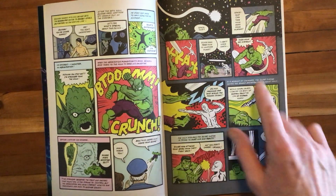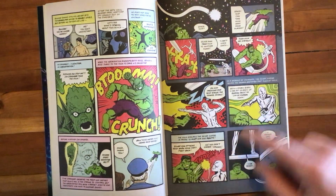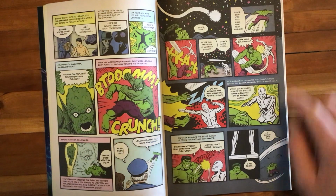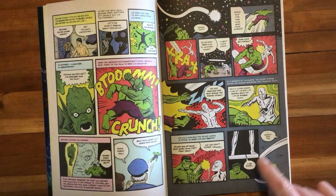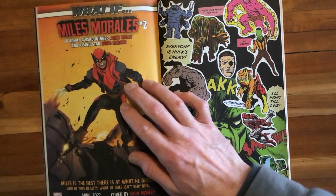Here we have his first conflict with the cosmic Silver Surfer, and he takes a punch pretty well here from the Hulk. Yeah, I am sorry, I cannot save you. They would later have a more friendly association in the Defenders.